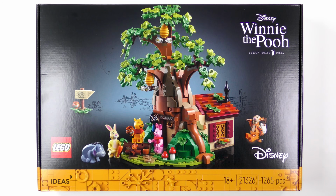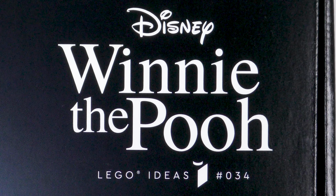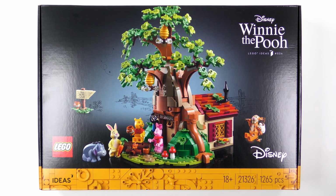I'm going to go ahead and build set number 21326, Winnie the Pooh, and today this is going to be a 2-minute speed build.